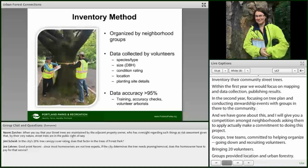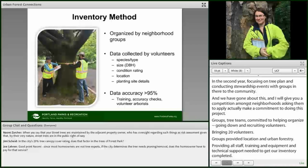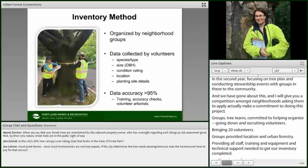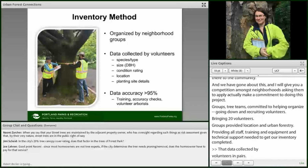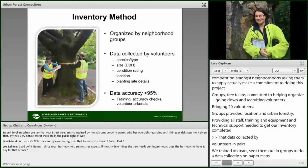So the data was collected by volunteers in pairs, and we trained all of our volunteers, sent them out in groups to do data collection on paper maps, and we kept the data collection pretty simple so that it could easily be collected by volunteers. So we went down to species for some trees, but often just to genus for many others.